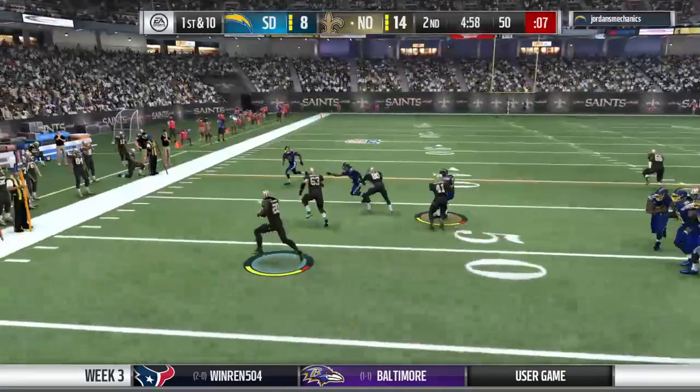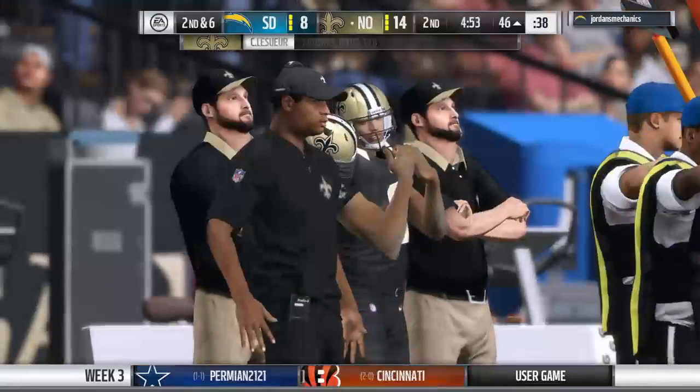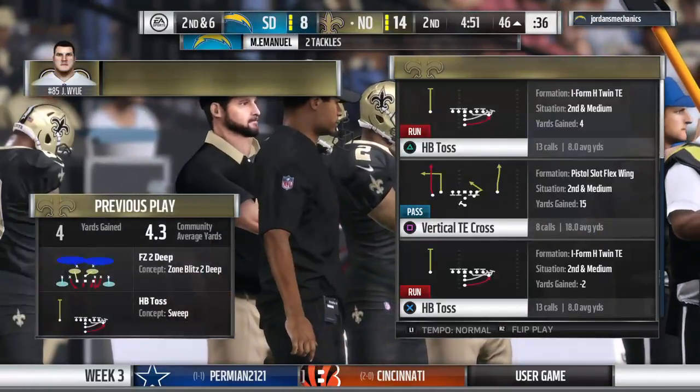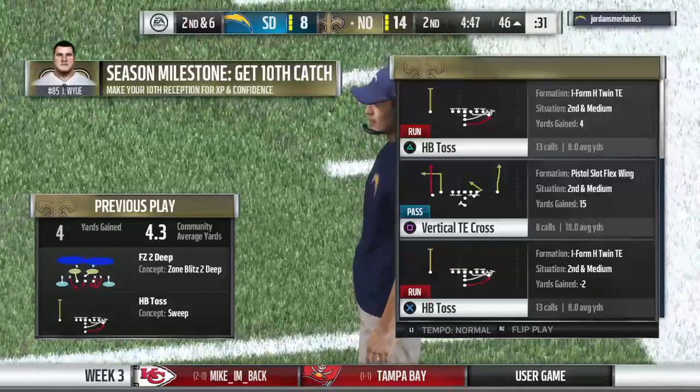Now they'll run it on the toss. And he's going to fight his way forward here for a modest gain. And give him 4 yards there. It'll be second and 6. Not a run that you're going to write home about, but still a good first down run.